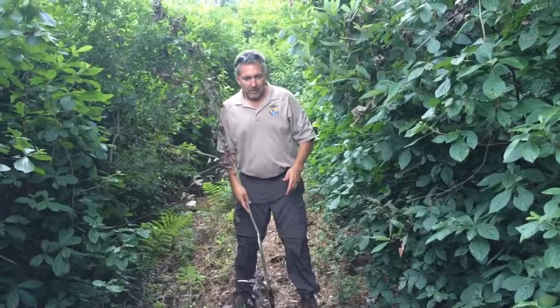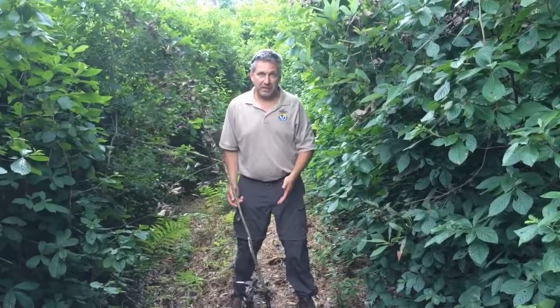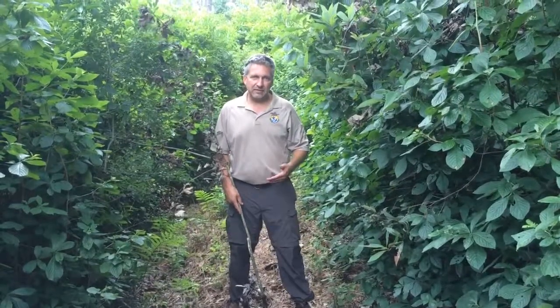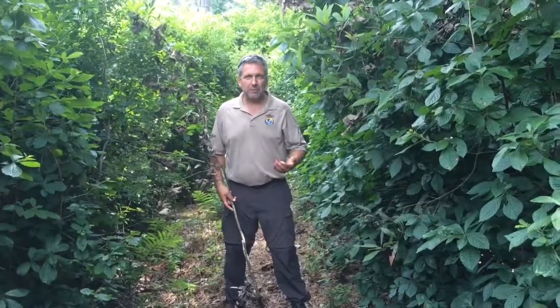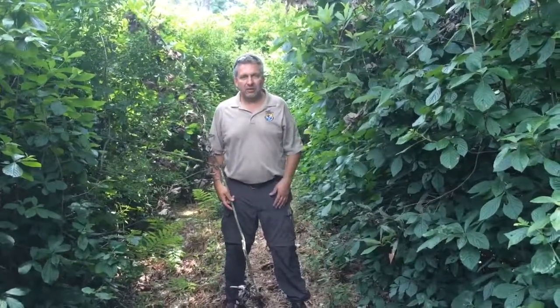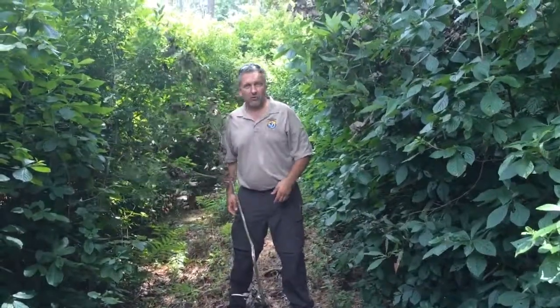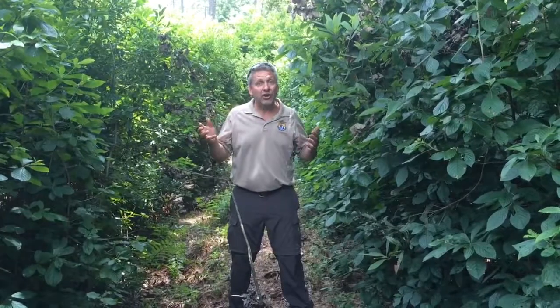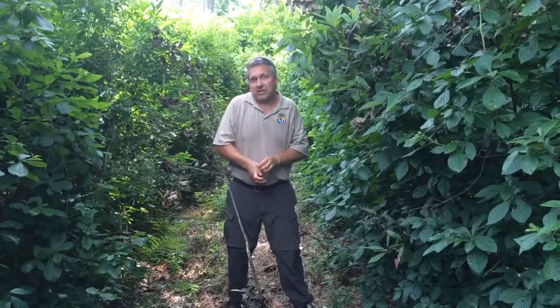And there's a lot of storage capacity for carbon in this peat. 33% of the capacity to store carbon is in peat soils. And yet peat soils only make up 3% of the land surface in the world. So peat is very important for us managing our habitats, but it's also important for the greater good of looking at greenhouse gas emissions and climate change impacts.